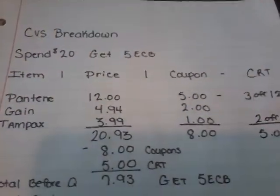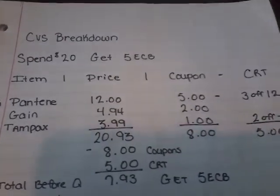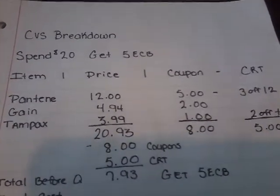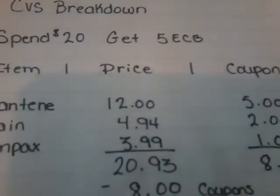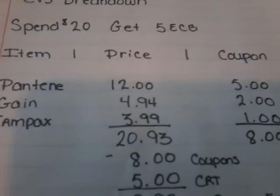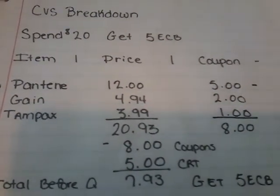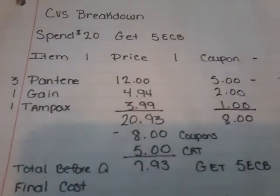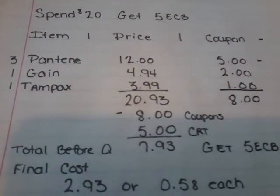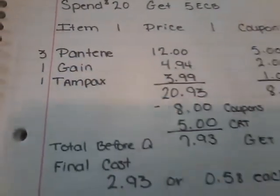So I had $3 off 12 shampoo purchase, and then a $2 off tampon purchase. So that is going to help bring my total down lower. So $20.93 minus $8 in coupons plus $5 in CRTs is going to be $7.93, and then you're going to get back a $5 ECB. So your final cost is $2.93 or 58 cents each for all these items, guys, and that is a great deal.